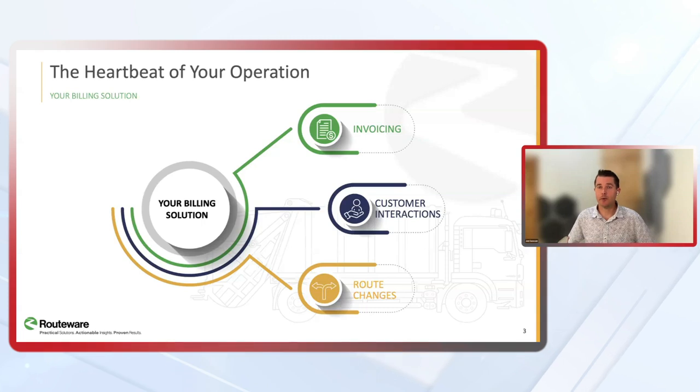Will our billing system scale as we grow? Are we ready for the cloud? How can we stay ahead of compliance mandates? Answering these questions is crucial when you're thinking about upgrading your billing solution.